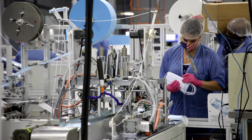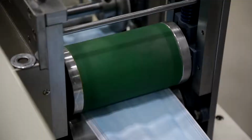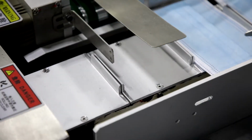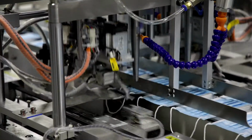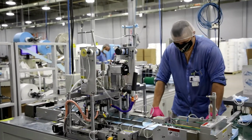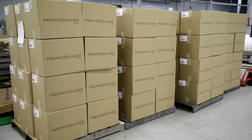Starts with a vertical ultrasonic weld, moves into a pleated folding area, vertical weld, and then the completed flat part of the mask gets put onto the ear loop part. Elastic ear loops are placed on at this part of the machine, and then they get packed into boxes of 50.